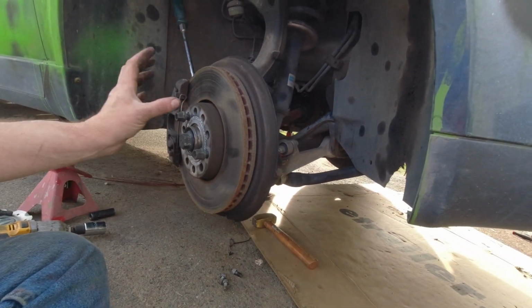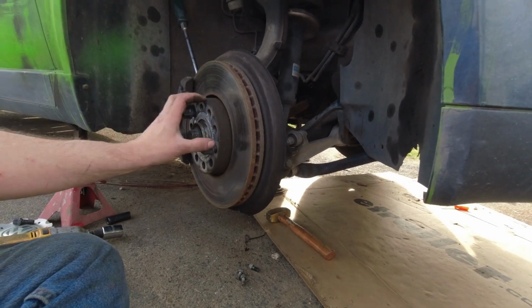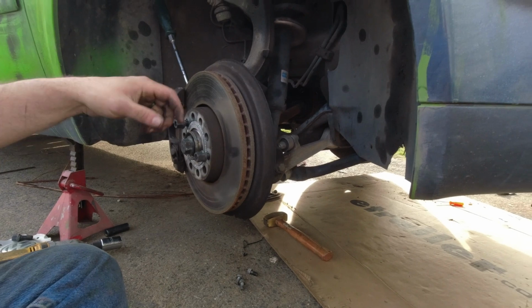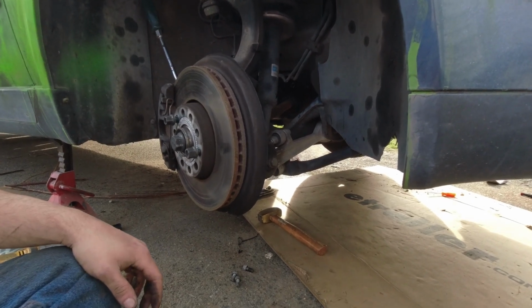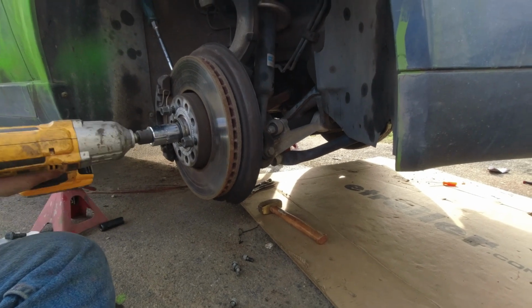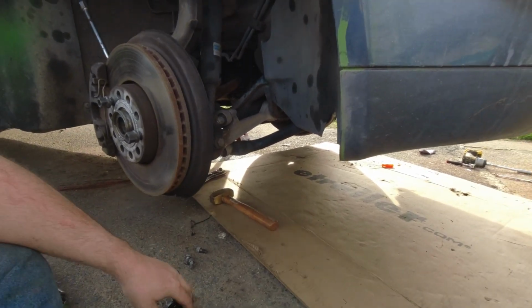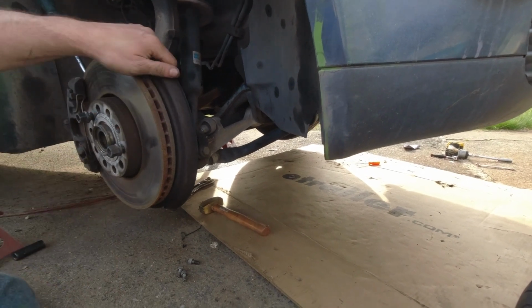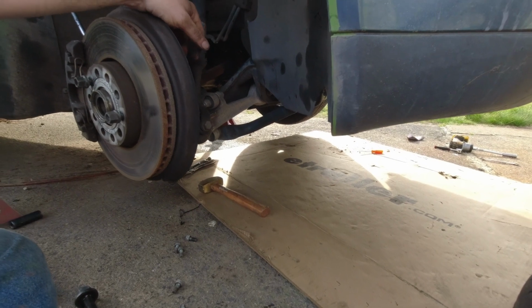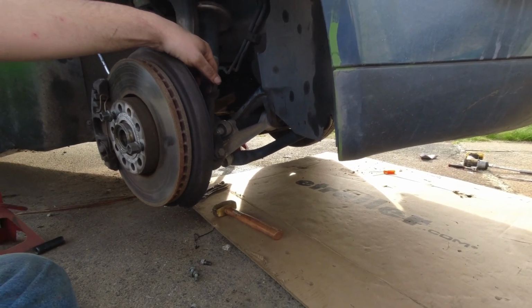But now that that end's out, I had to put the bolt back in this end and put 2 lug studs in so that the rotor would move with the hub, so I could then jam a screwdriver in here to keep it from rotating so that I could pry it loose. So now I've got to get the rest of the axle out. I'm really hoping, I don't think so, but I'm hoping it's possible to get this axle out without having to crack a ball joint, but we shall see.